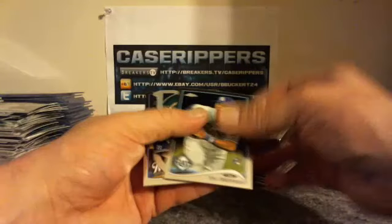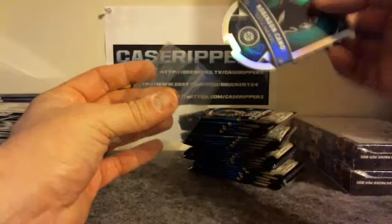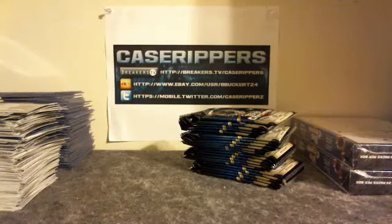All right, this is box number 10, fellas. Cano die cut. X-Fractor die cut. Whatever that is. All right, let me open up another box of top loaders. A decal refractor. Matt Moore X-Fractor.